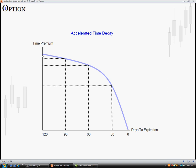If I go out 4 months in time and I buy a call, you can see that 4 months out to 3 months out, there's very little deterioration in that time decay. It barely starts to lose its value. As we go from 90 to 60 days, it starts to accelerate a little bit. From 60 days to 30 days, we start seeing noticeable time decay. And inside of 30 days, you see a huge drop off in that time premium component. Well, what does this chart tell me? It tells me that if I'm going to be selling options, I want to stay right in here.